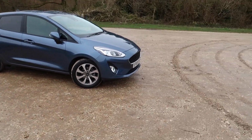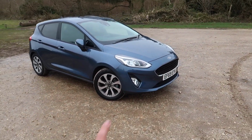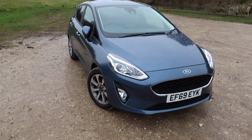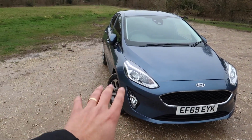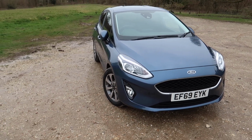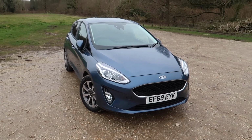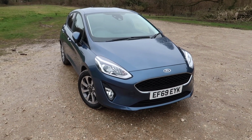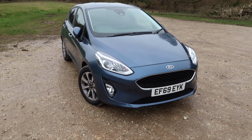Now, when I drove the car last year, it didn't have LED headlights. It had LED daytime running lights, but not LED headlights. Now, they are only for the low beam. The high beam are still halogens, but it's still quite impressive to have LED headlights, although the majority of its rivals have that as well in a similar trim level. So it's not exactly groundbreaking, but it's still useful to have.